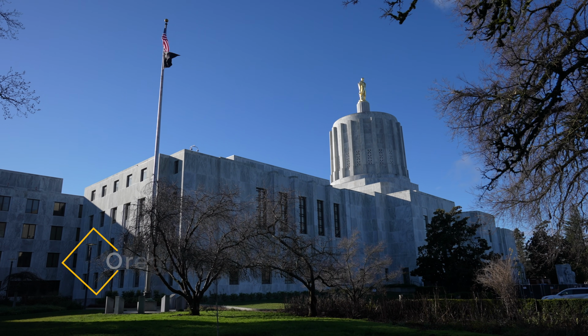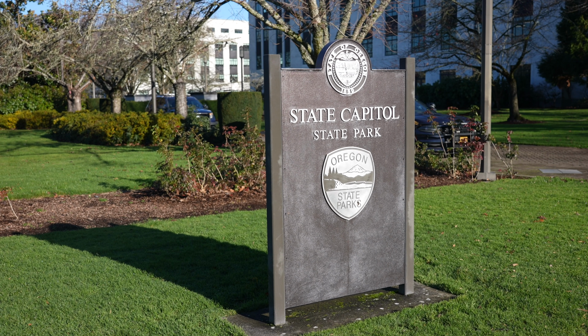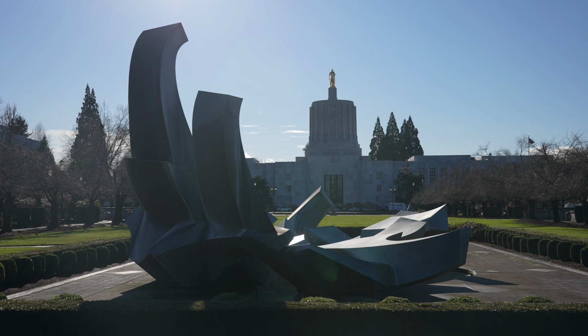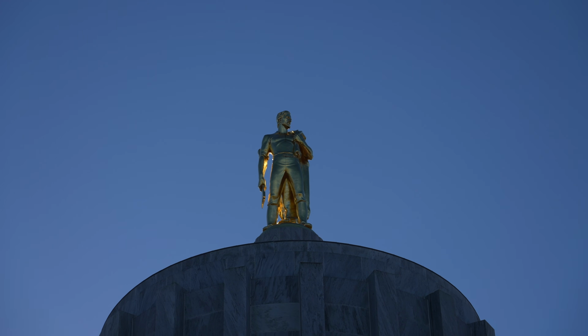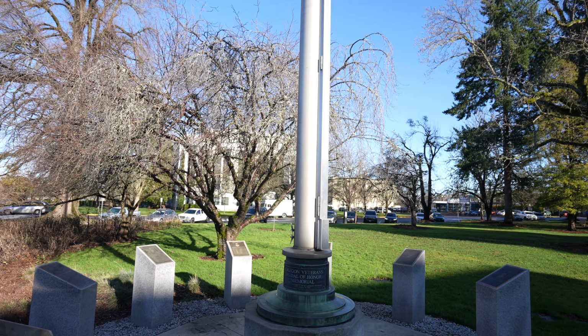First up is the Oregon State Capitol. Built in 1938, after previous versions of the Capitol burned down, the State Capitol in Salem is one of the most unique state capitals you can see. The central building has a large golden statue on top which is known as the Oregon Pioneer and is supposed to symbolize all of those who made the journey to Oregon in search of a new life.